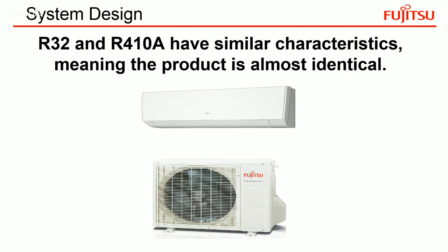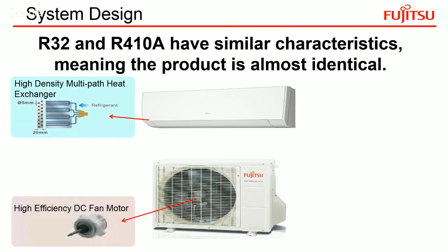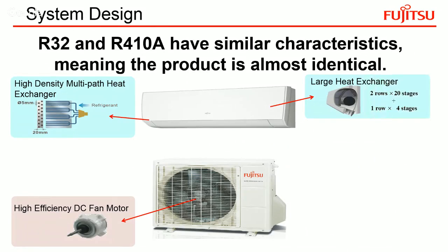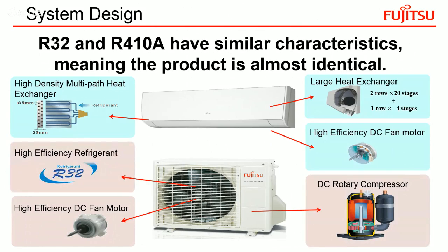R32 and R410A have similar characteristics, meaning the product is almost identical. It's the same high density multipath heat exchanger, high efficiency DC fan motor in the condenser, large heat exchanger in the indoor unit, high efficiency DC for the indoor unit, DC twin rotary compressor. So therefore, the R32 product is almost the same as the 410.